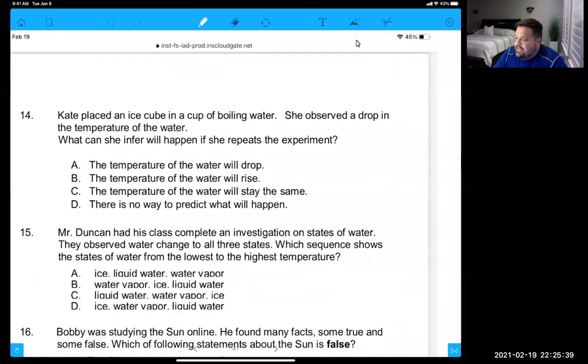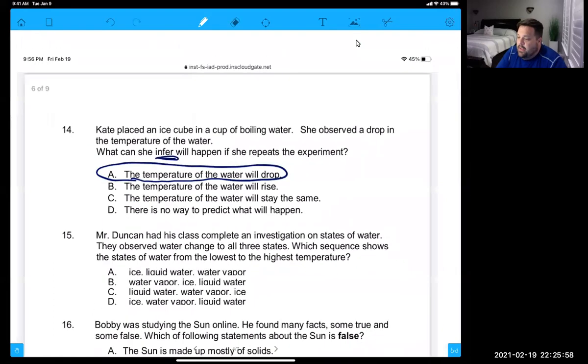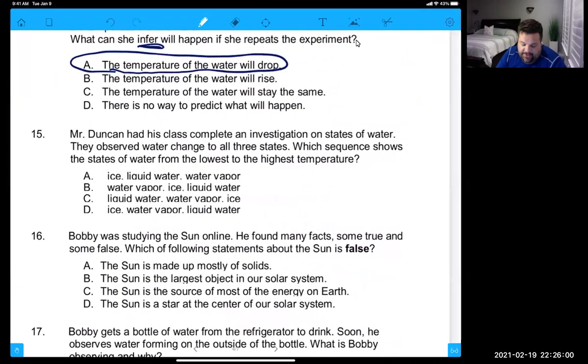Number 14. Pause me and read it and get your answer. Okay, so if you put an ice cube in the cup and the temperature goes down and then you make an inference, which is a guess, right? What will happen if you repeat it? Well, the same exact thing's going to happen, right? Every time you put an ice cube in a hot drink, it's going to go down. All right, number 15, pause me and do it.